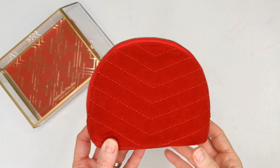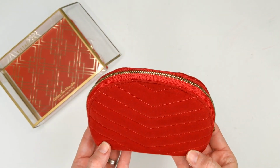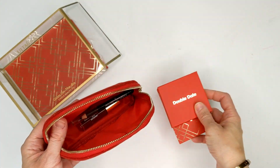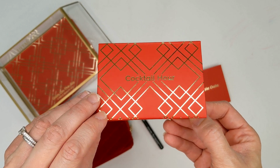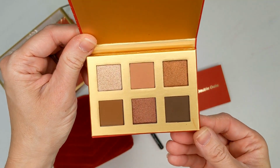And then the Glam on the Go kit says it features deluxe size makeup must-haves packed perfectly in a chic, travel-friendly cosmetic bag. So the first thing that you get is the Cocktail Hour eyeshadow palette, and this says 6 party-ready neutrals in matte and shimmer finishes.